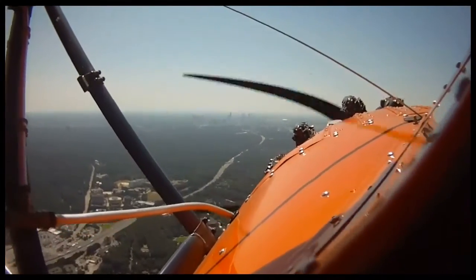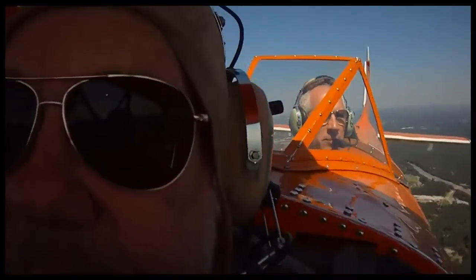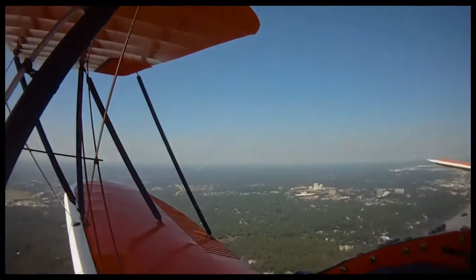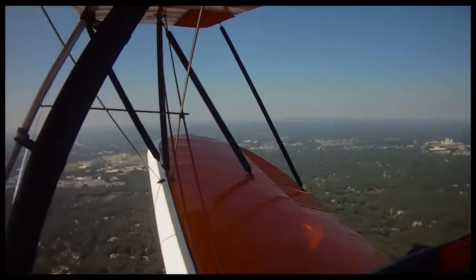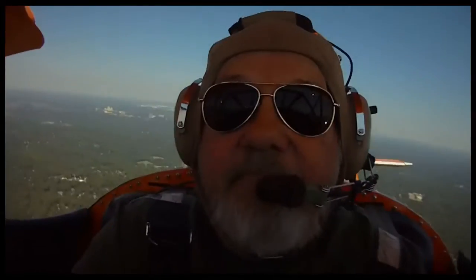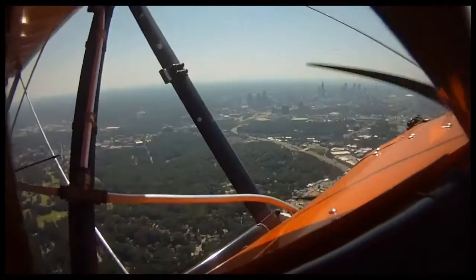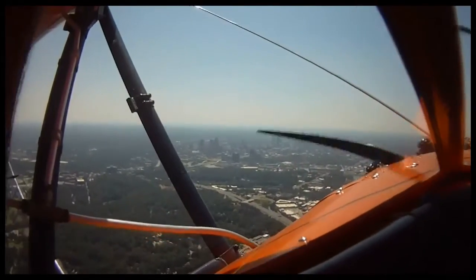You can see Atlanta there in the far distant horizon. I don't know where some of these places are we're looking at here, but it's a beautiful view up there. You don't realize how many trees there are until you're up there flying. Something I've always wanted to do, though, is flying a biplane.